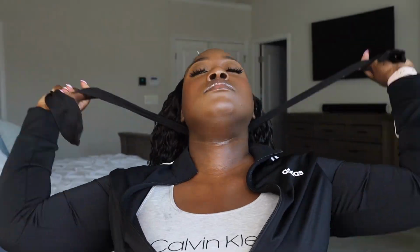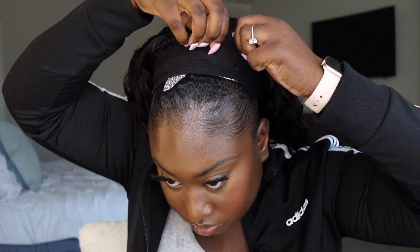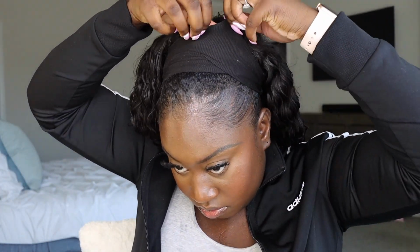When I installed this hair, my hairdresser did the flip over method for me, and I slicked my edges down off camera. So here I'm just pushing back my scarf. I'm gonna put another headband over my scarf to really tie the look together. And there you have it. This is the completed look.